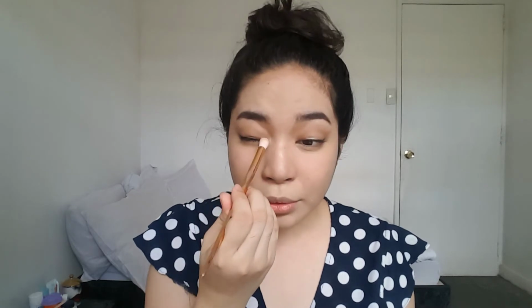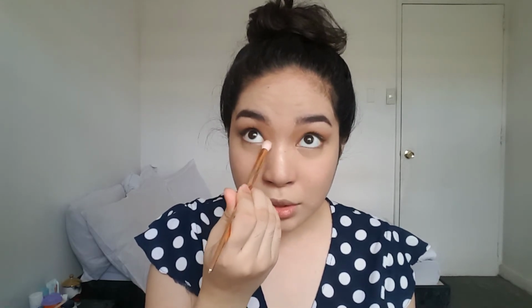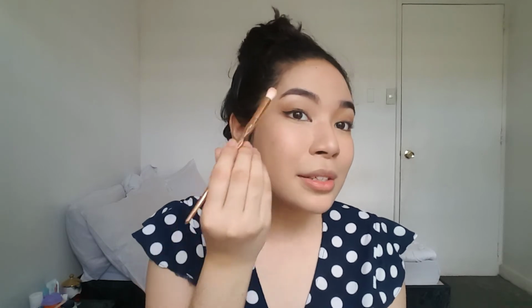And I'm just going to highlight my nose. Love this one. I add this on the tip of my nose just to give myself a cute button nose tip. And also the bridge. And I'm going to do the eyes. Just going to add some. And also here. And just some brightness. And I do add a little bit on the Cupid's bow.